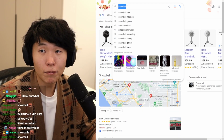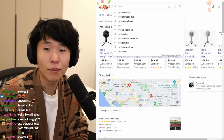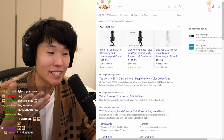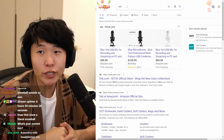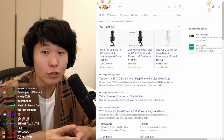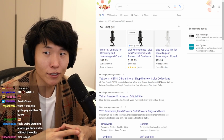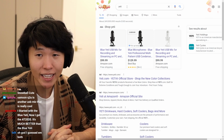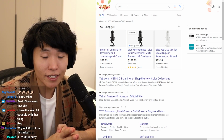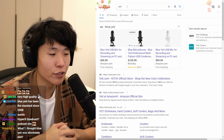The next step up, which you can kind of jump into because it's not much more expensive than the Snowball, is by the same company, the Blue Yeti. Wow, by more expensive, I mean it's double the price, $100. Blue Yeti, it's a very high quality mic. It's also USB. A lot of streamers use this even now. A lot of professional podcasts even still use the Blue Yeti. I think as far as USB mics go, this is the best you can get for the price. Anything beyond this, I don't recommend for USB.